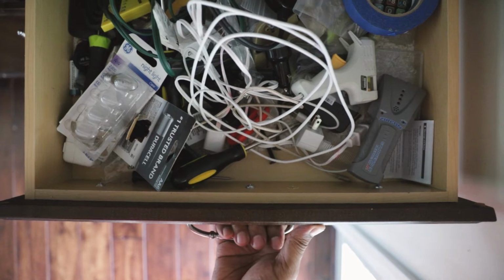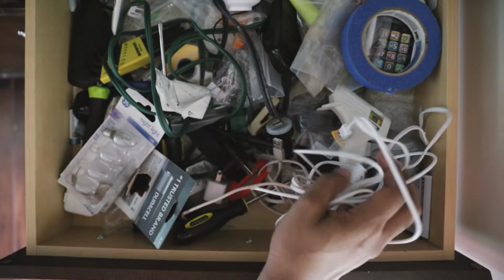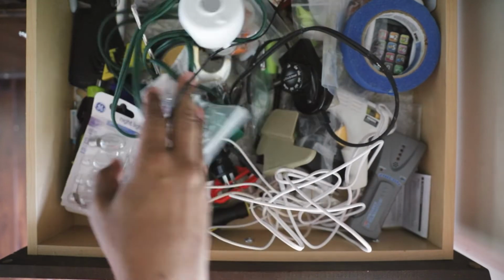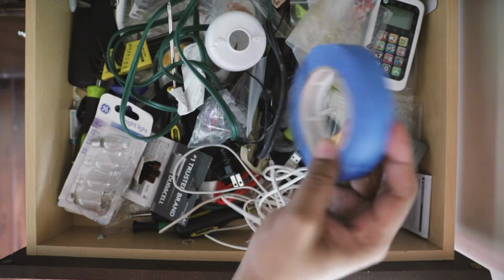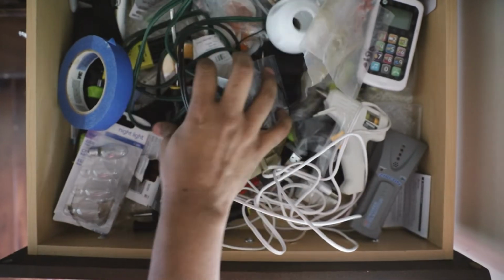Now this is my kitchen drawer, affectionately called the junk drawer. My parents had one, and I'm betting their parents had one too. It's that place where you keep the random extension cord, sewing kit, or 9-volt battery that may or may not work. Basically, we have no idea what's in there.